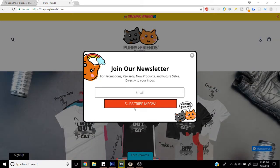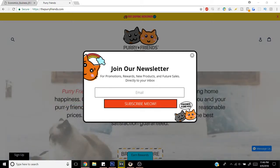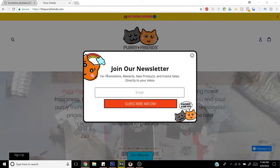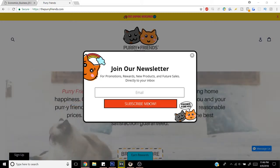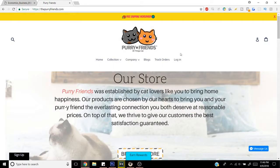I kept the email pop up because I really like it. This is a perfect example of how an email pop up should look. It doesn't look spammy. It looks super branded. I really like your logo you got going on right here, and you tell why they should join, right? Promotions, rewards, new products, and future sales. I think this might be better than mine. This is fantastic. And I love the puns right here. I'm always for those, so great job with this.